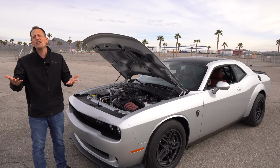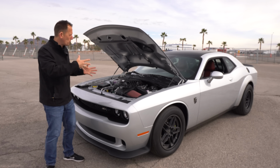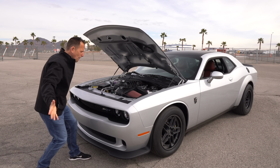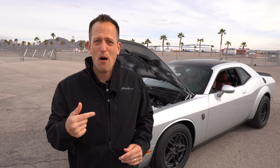And then of course you're getting all the other goodies that we know from the Demon. The ability to have the SRT Air Chiller where you turn on the AC and it cools down the engine. Of course, everything fully functional, but I don't know about you. If you're ready, I'm definitely ready. I want a little bit of an eargasm and fire up this Demon 170.